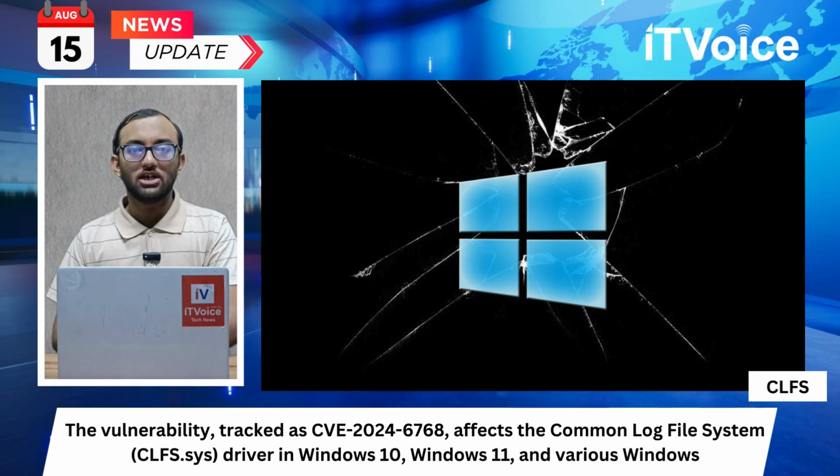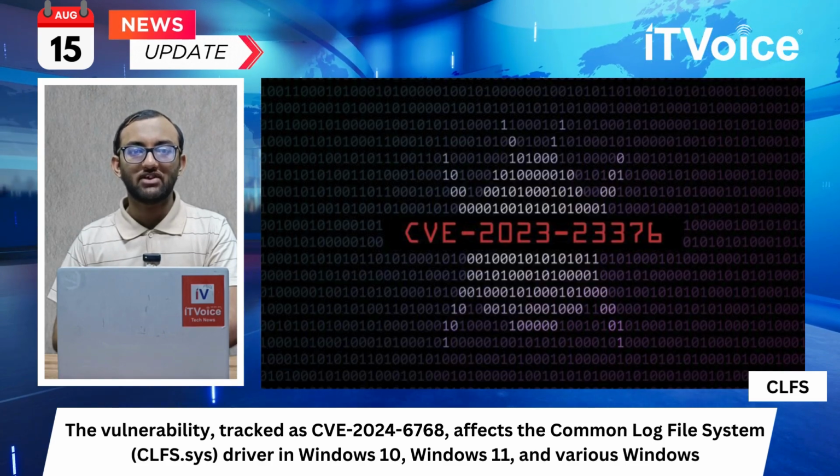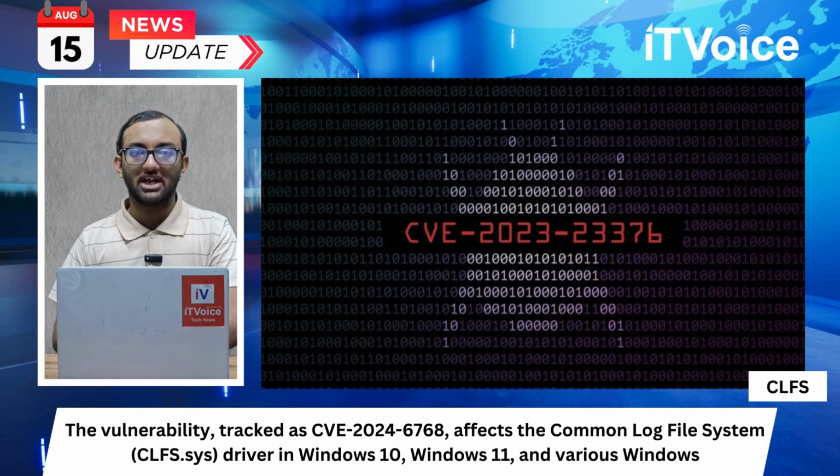Ricardo Narvaja demonstrated the vulnerability with a proof of concept exploiting specific values in a .blf file. The attack requires local execution but can be exploited without user interaction.